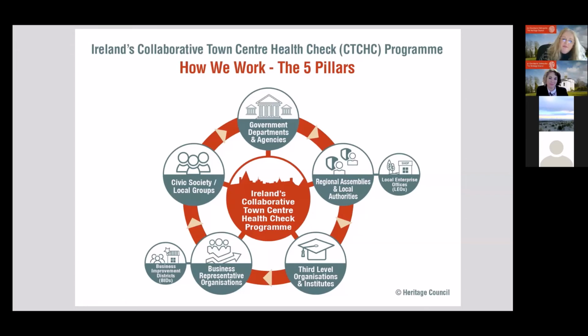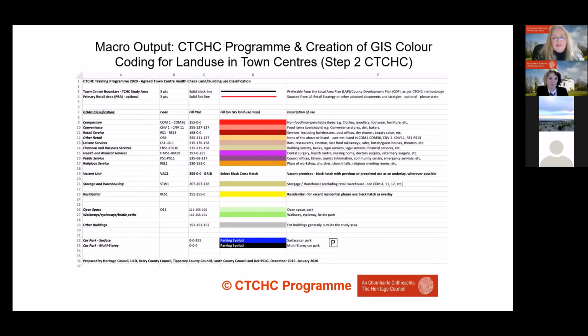So the visual there, you can see very much civic society, local groups. That is one of the core pillars, one of the 5 pillars. And we also work with business groups, 3rd levels, as I've said, the regional assemblies, local authorities and government departments. So I'm just trying to show you the visuals so you can be aware of what we do.